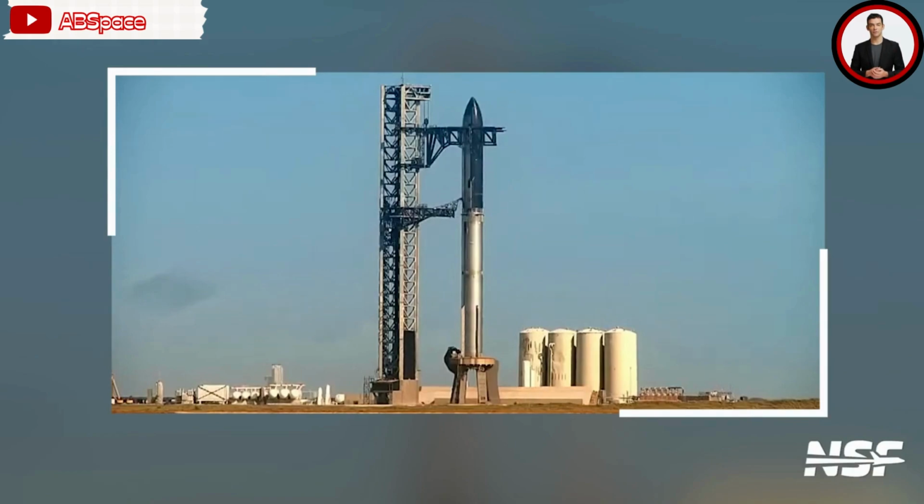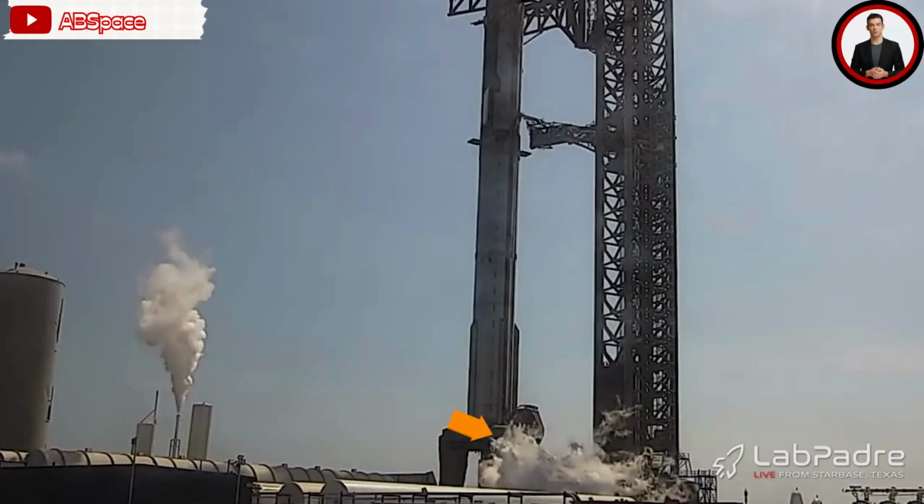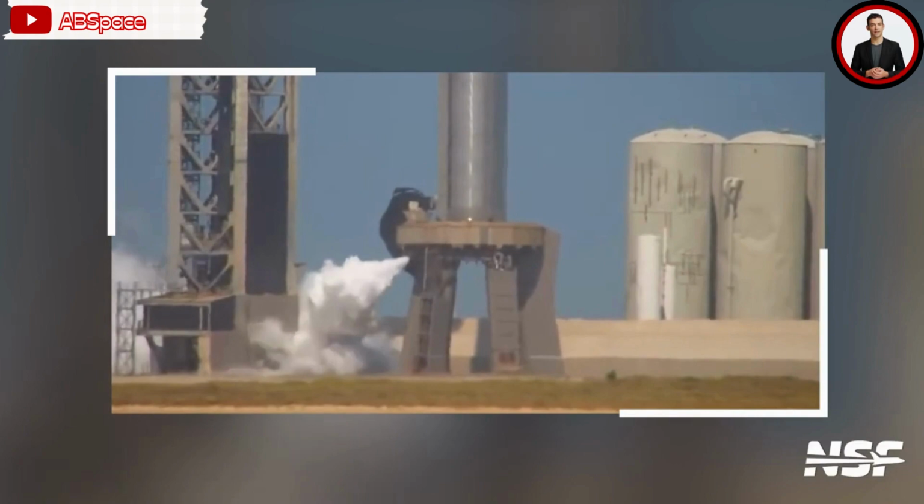Ship 26 now seems to have completed its mission. It is unknown what SpaceX's next plans are for it. Maybe it'll be on display at the Rocket Garden for quite a while. The next orbital flight remains the main focus at this time.